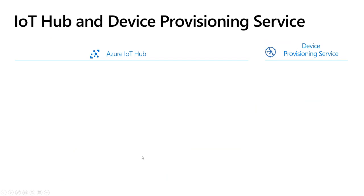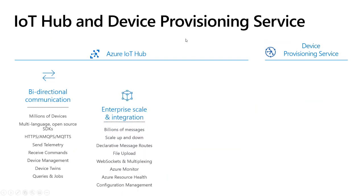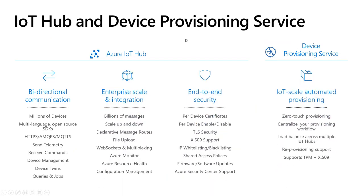So I kind of wanted to go a little bit deeper into this, but really our next webinar will go deep into the code, the SDKs, and how to get started with IoT Hub. But I wanted to give some more information on what I said in that last slide. So we have that bi-directional communication, but I wanted to highlight that end-to-end security.